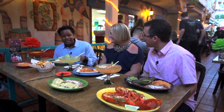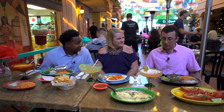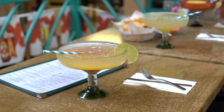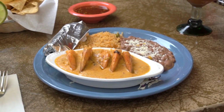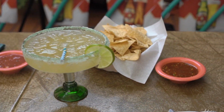But Graham, speaking of food, what do you have down there? And let's give everybody a breakdown of what's on this table. Sure. So I have the carne asada plate. I have the Frida margarita, and this is the small one. And what do you have, Kelly? I have the chipotle shrimp and a Cadillac margarita because I don't mess around. There we go. I love it.